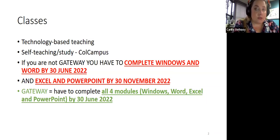So what happens if you do not complete your Windows or your Word by 30 June 2022? You will lose your access to Windows and Word in the second semester. As you will see on Cole Campus in the second semester, you will only have access to Excel and PowerPoint.